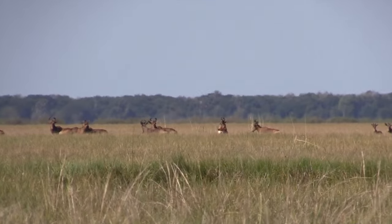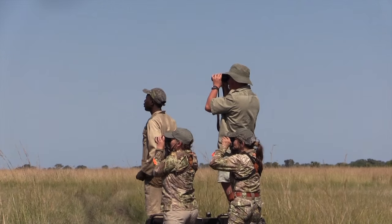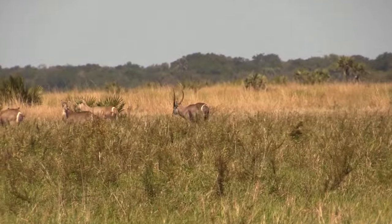We've got hartebeest and sable. And so we're going to go kind of around up here. They're starting to lay down. It's getting close to later in the morning, early afternoon, so they're starting to lay down.